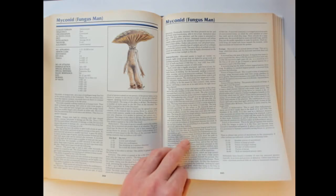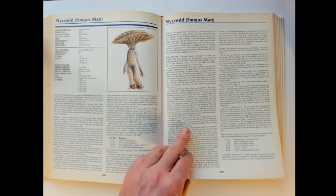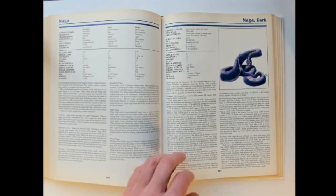I don't like fungus men. Do you know why I don't like fungus men? It's not because it's not a good monster. The problem is, there's plenty of information here, huge amounts, like two pages of bits and pieces on it that will be useful to you. It's just so slow. I feel like my players, unless they sneak up on them, are just going to shoot them at range, which tends to wind up happening.